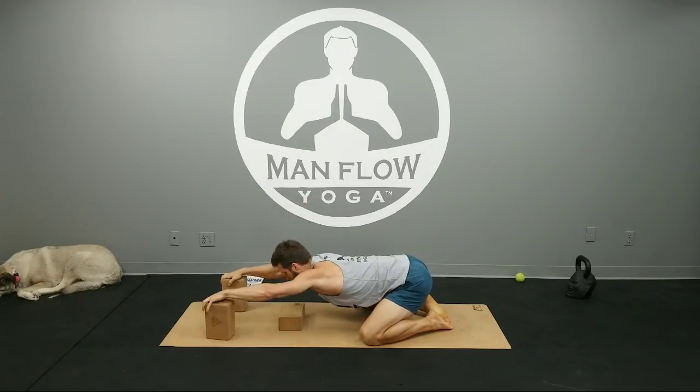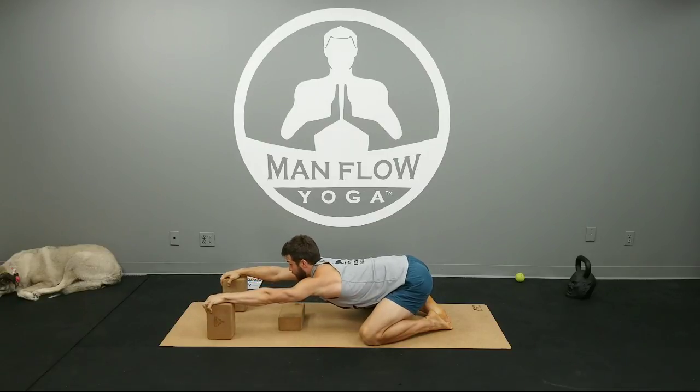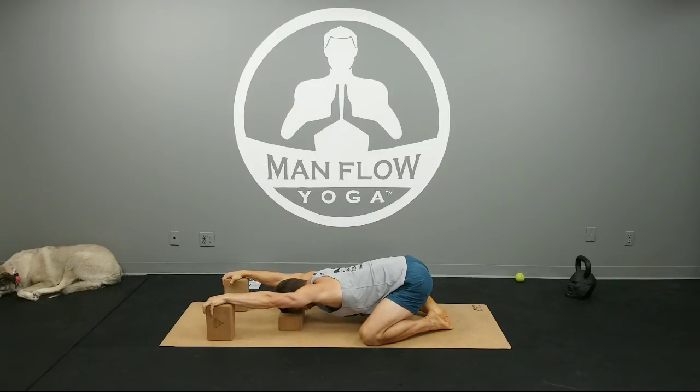So, puppy pose. This is puppy pose. So I'm getting a little more opening through my chest here. Again, I'm going to pretend like I'm lifting the blocks away from the ground. Before you were lifting your hands away from the ground, now maybe you're pretending to lift the blocks away from the ground, and that's going to help open up the shoulders even more.